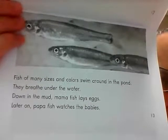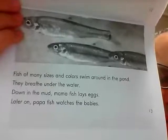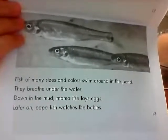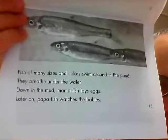Fish of many sizes and colors swim around in the pond. They breathe under the water. Down in the mud, mama fish lays eggs. Later on, papa fish watches the babies.